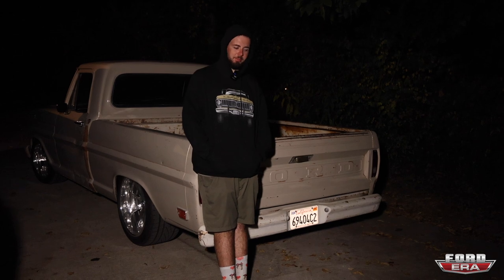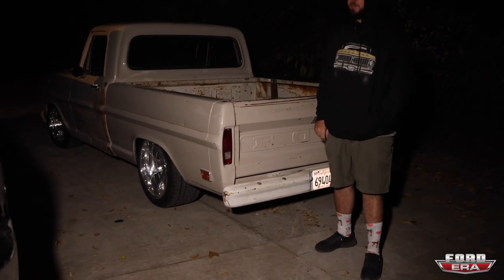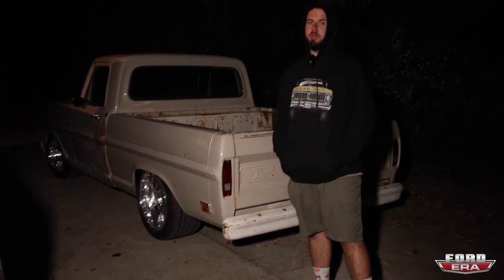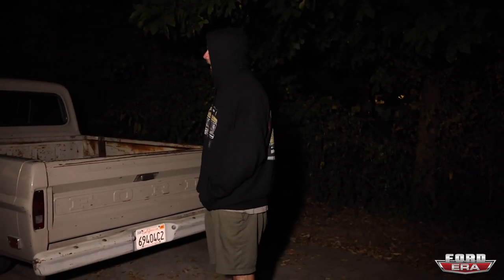It's really cool. What I wanted to show you guys, you probably saw some pictures and videos, but I've never shown on the channel because I've never had this truck before, is this truck. So this is a 1968 Ford F100. I've been building it for a little while. I bought the truck in LA a while ago.